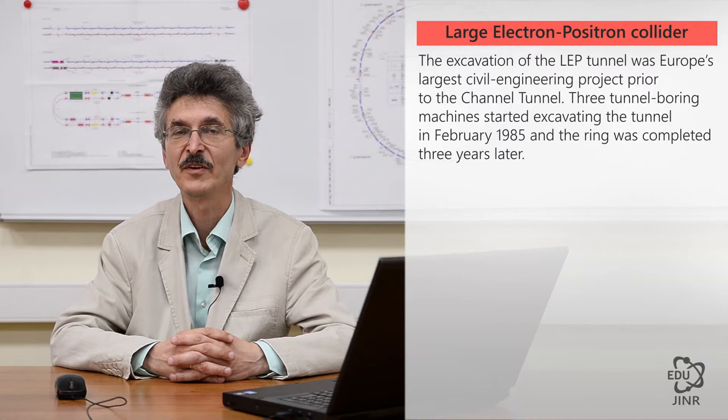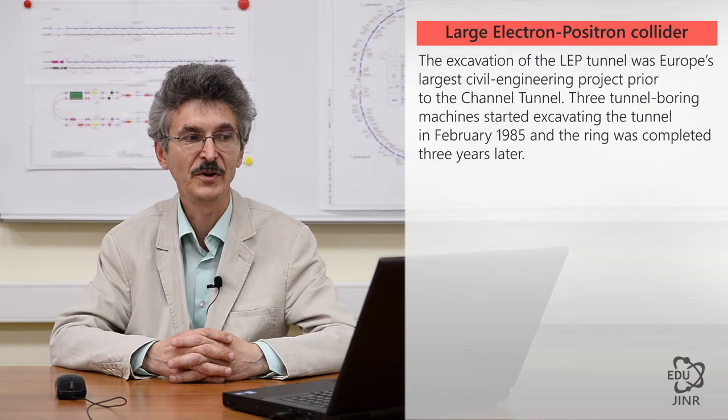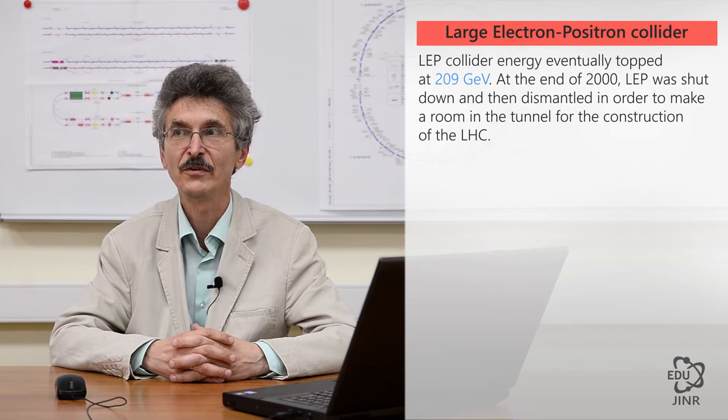This accelerator began operating in the early 90s. It operated until 2000, when it was shut down to provide the tunnel for the new accelerator, the Large Hadron Collider. The Large Electron-Positron Collider had reached the energy of 209 giga-electron volts in the center of mass system.